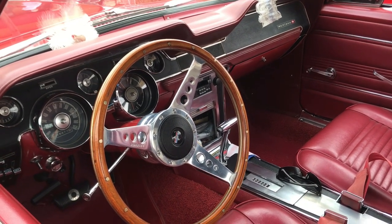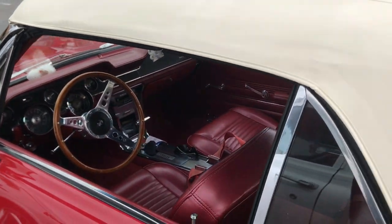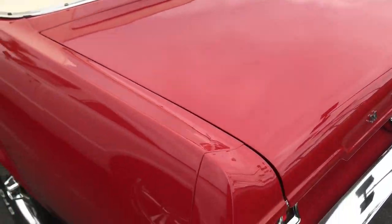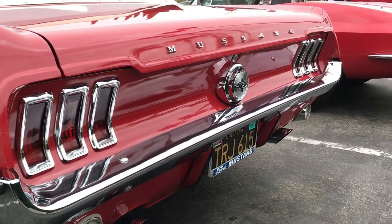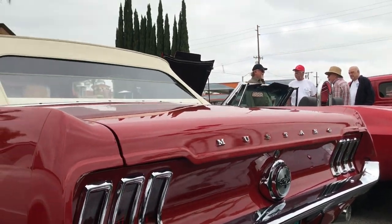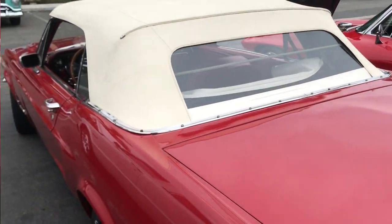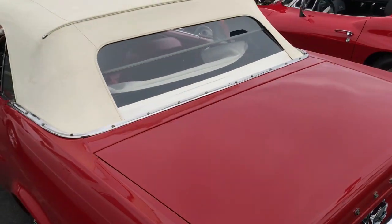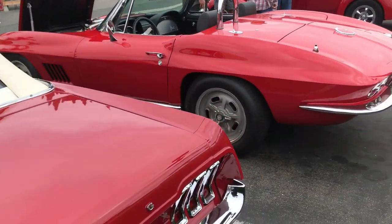No, I really do like these cars. I just always like to make fun with the whole Ford-Chevy rivalry thing. It's a good-natured thing that we all do. We just have fun with it. Anyway, it's a beautiful car. It looks to be a 66 or maybe a 67. Just overall, really, really pretty. Overall, just a 10-point car. Done very well. So let's move over to this Vet Roadster here.